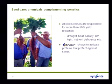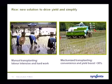Chemicals, like this insecticidal seed treatment, Cruiser, activate proteins that protect against stress, giving a vigor response. Look at the root system on that treated plant, and you can imagine how that plant does better when water is limiting. Now, what about labor?